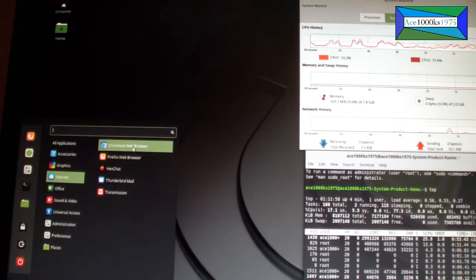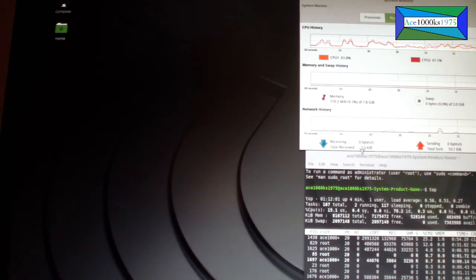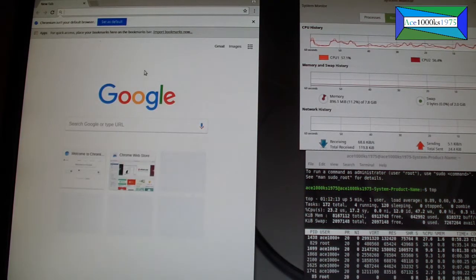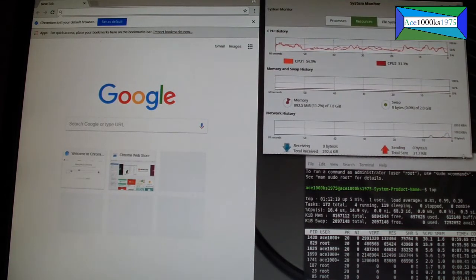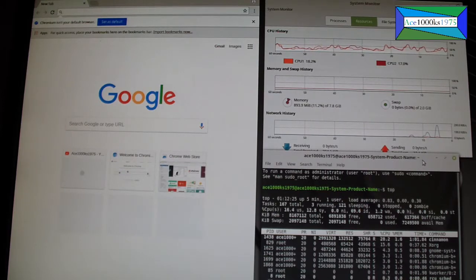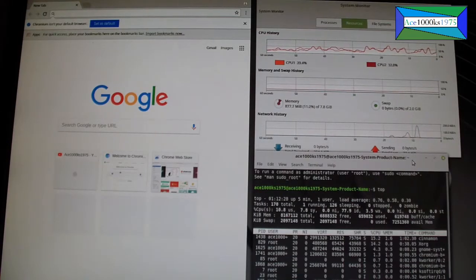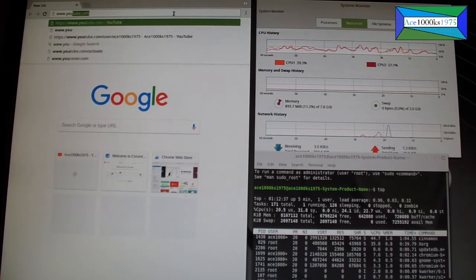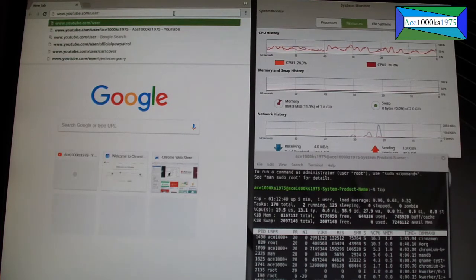I'm going to run the Chromium browser and see how it runs. Okay, so it's using about 50. I'm not really doing anything right now, so CPU usage was anywhere from 14 to 40%. Now let's see how it does when I go to YouTube and stream a video.